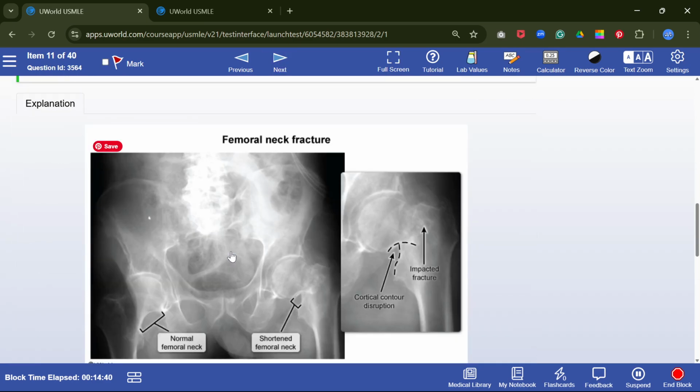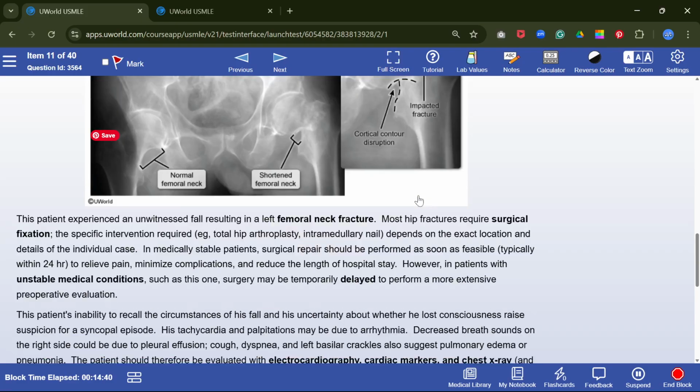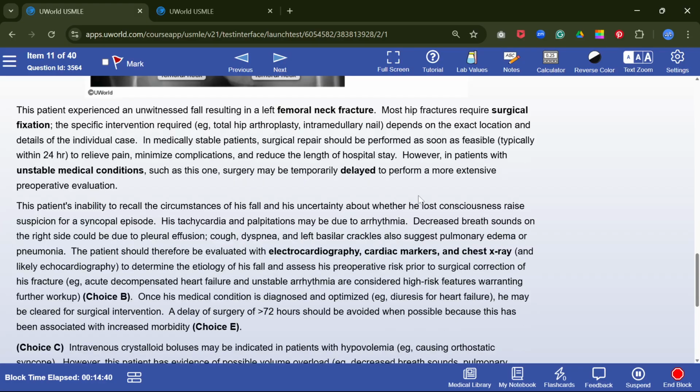Okay, it is a femoral neck fracture. Look at the shortened femoral neck. There is cortical disruption and an impacted fracture. This patient experienced an unwitnessed fall resulting in a left femoral neck fracture.